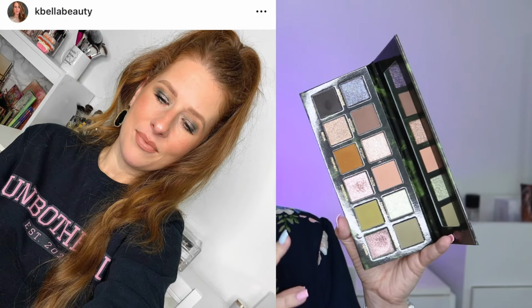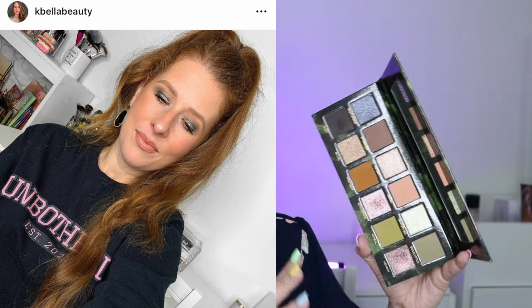I do not like glitter. I do not want glitter on my eyes. I don't want to press glitter on my eyes. I don't want it falling all over the place. This is not that. You're not going to have chunks of glitter everywhere, but they are very bright and punchy. They are going to be seen.